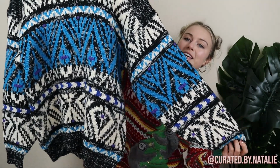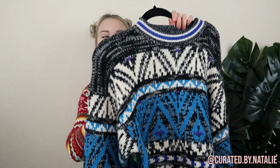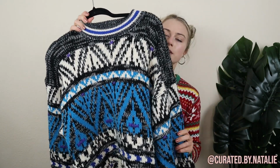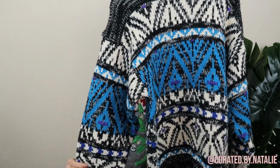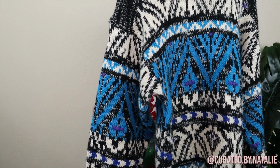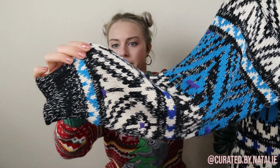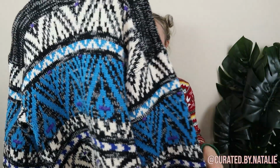Same with the cozy, big grandpa sweaters, especially funky grandpa sweaters, which are my favorite. This is a really soft, thick knit. It is 100% acrylic, so it does have a little bit more pilling than I prefer to pick up, but I went ahead and sweater shaved it so it doesn't look too pilled now. It's just common with vintage acrylic to get that pilling.